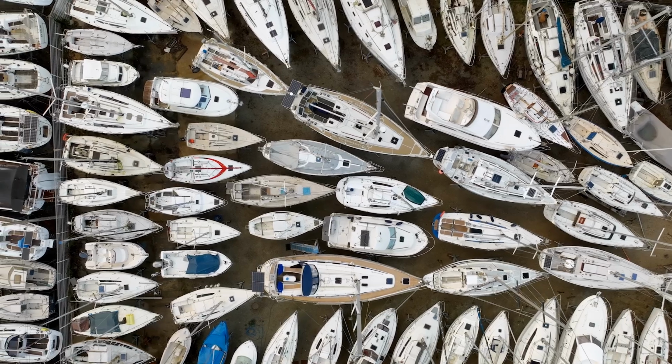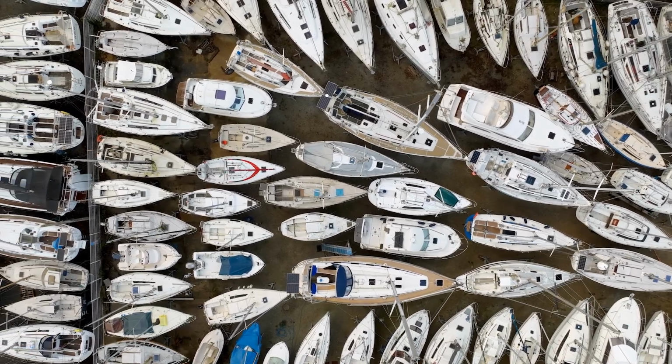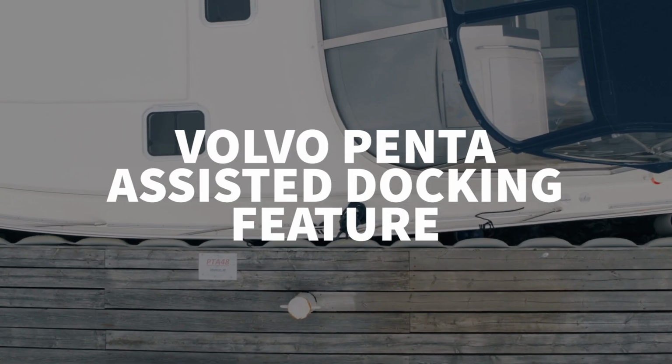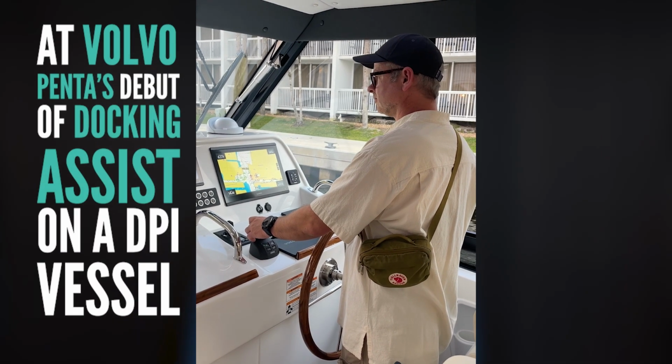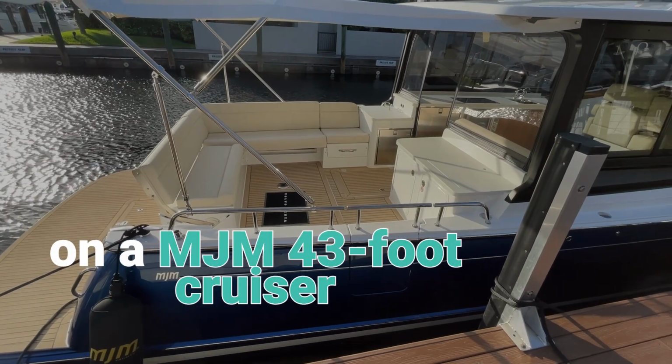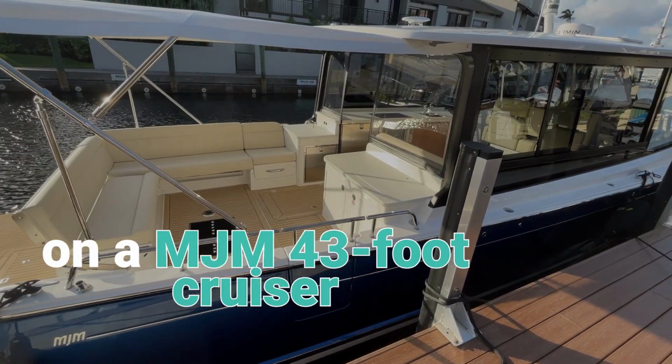Docking a boat in a busy, trafficked marina can be one of the more stressful parts of any voyage. Tight spaces, unpredictable winds, and strong currents all add to the challenge. But Volvo Penta's assisted docking feature helps. Recently, I had the chance to test and drive Volvo Penta's assisted docking system on this stunning MGM43 sedan-style cruiser.